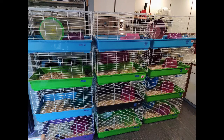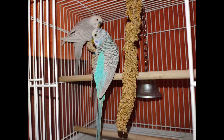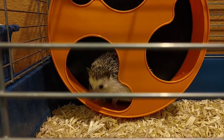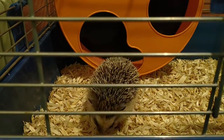As you can see here, is what their cages look like now compared to what they used to look like. They're all nice and clean and shiny. Here is the rabbit, and then our two parakeets. They're also available. These poor guys, they didn't even know what a wheel was. Here's one of our little guys in the wheel. Of course, now I have the camera, so he has to come out and check out to see what I'm doing.